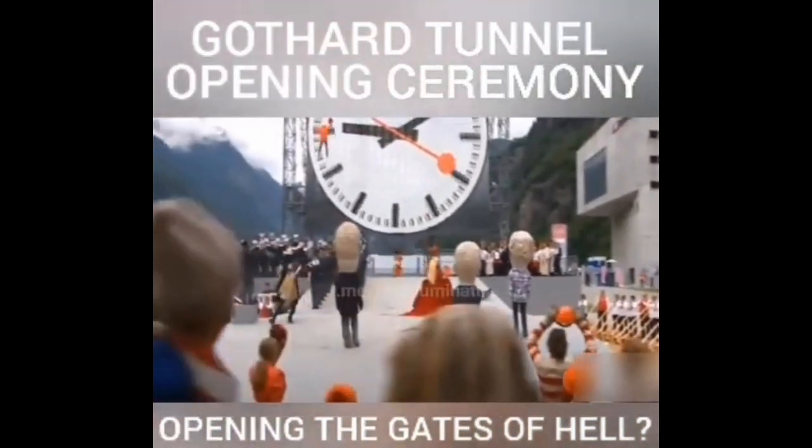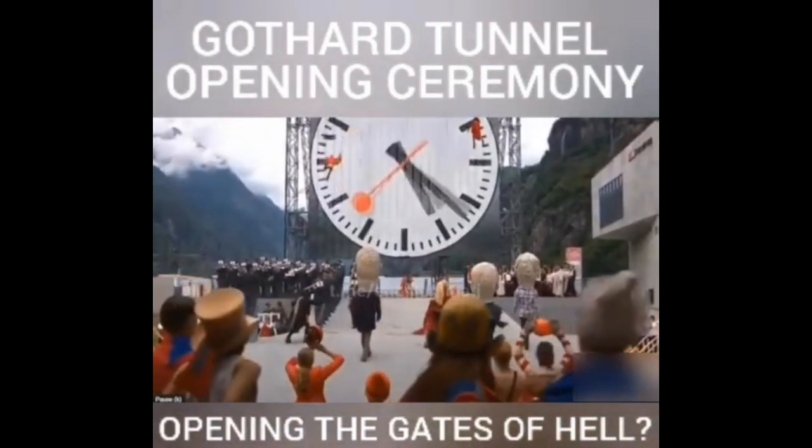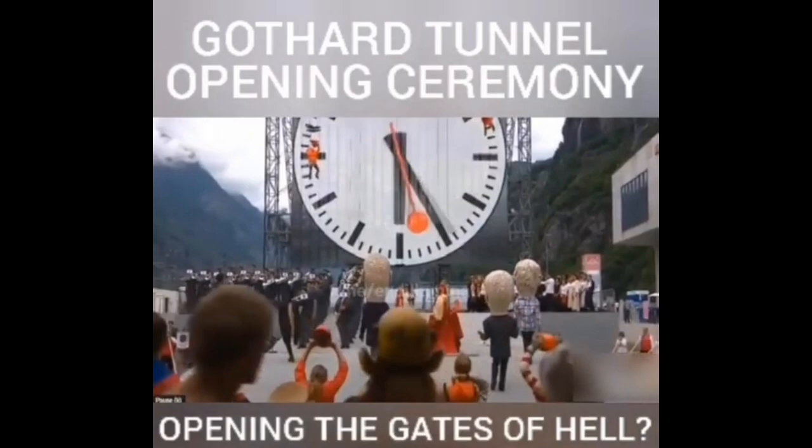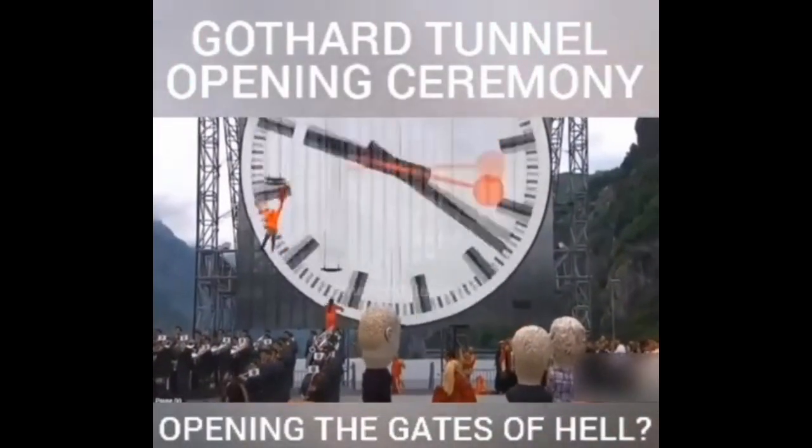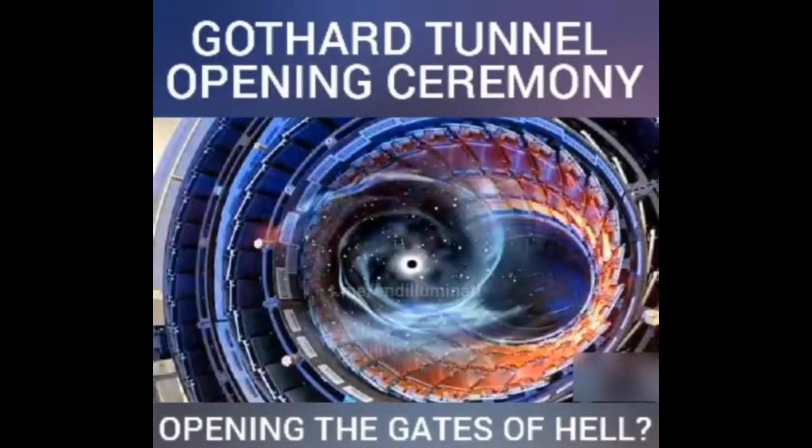This losing control of time scenario, I've had a few people comment on the belief that this CERN machine has pushed us through or forced us into another dimension or an alternate reality. What do y'all think?